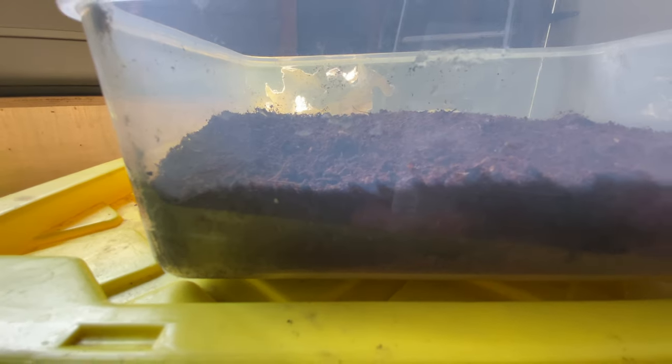Yep. See all those little, it's hard to see, but all those little white cocoon things, like little rice granules, that is all cricket eggs. So yep, they've laid in this and it looks like quite a lot. So that sucker's going into incubation.